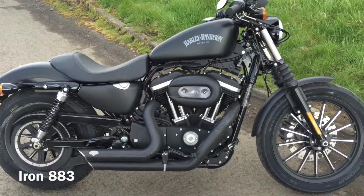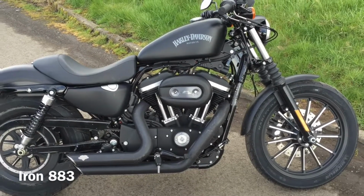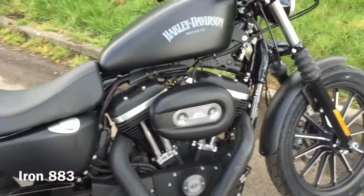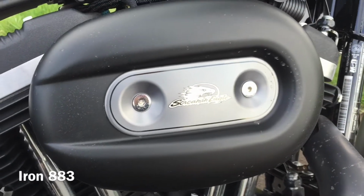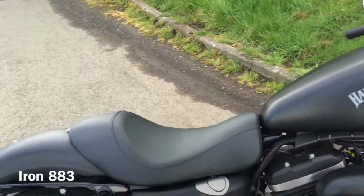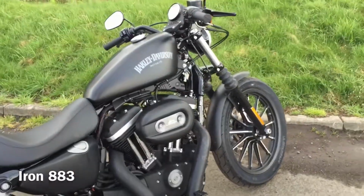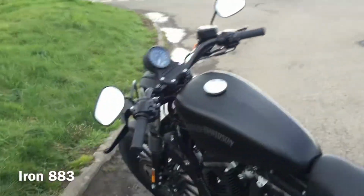Here it is. Harley Davidson 883 with a stage 1. So we've got Vance & Hines short shots, Screaming Eagle air filter, and I believe they reflash stuff. So until you actually own the bike, you never really find out too much about it. But for anyone interested in actually buying one, I would absolutely suggest it.